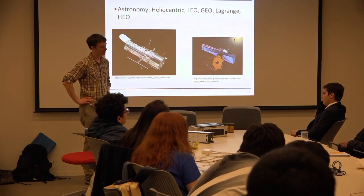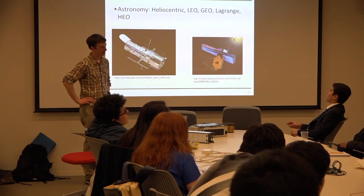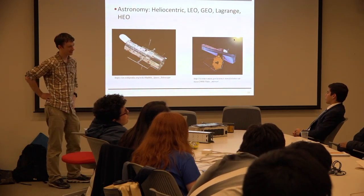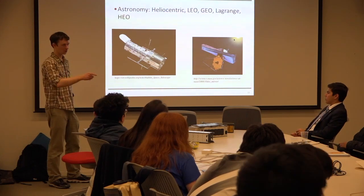you guys know how your coffee stays warm in these insulated cups because it has the gaps in between? It's the same concept here. There's no air in space, but the gaps create insulated layers. There was another question?